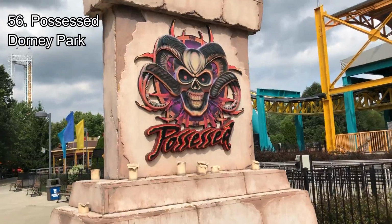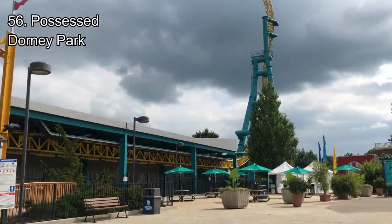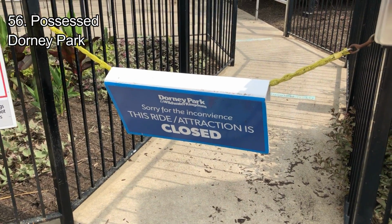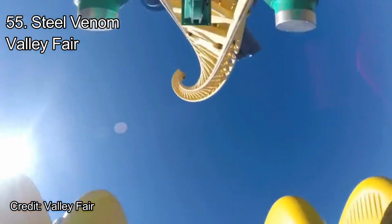56. Possessed. Possessed places at the halfway point on the list. This intimate impulse is rather intense and also has a holding brake at the top of the spike to halt riders in the air. This is one of the better impulses, but not as good as 55. Steel Venom. Steel Venom is a bit smoother, which is why it places higher than Possessed.